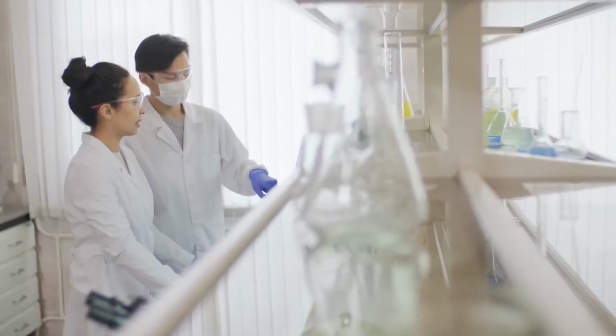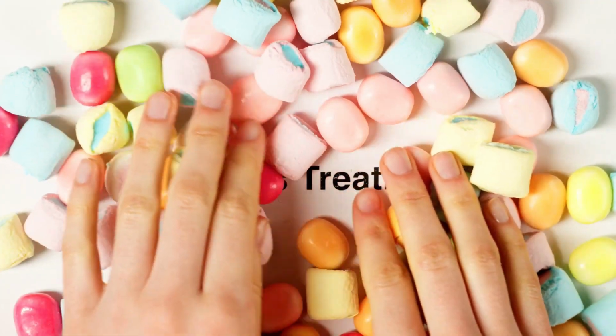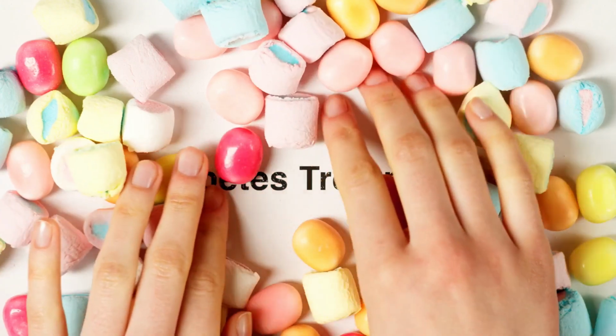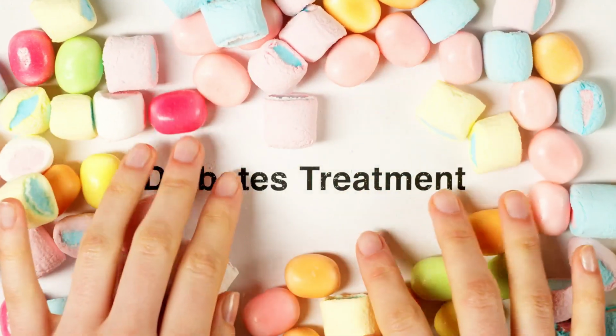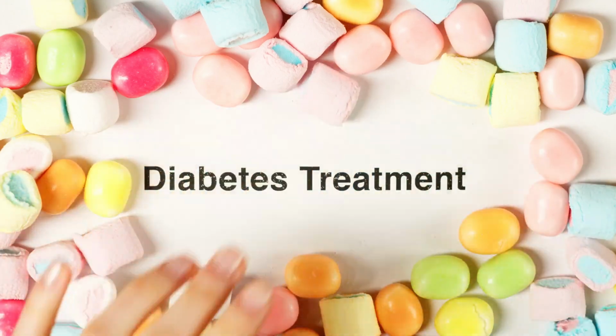Now that we know how CRISPR works, let's explore some of its potential applications. Application 1: Treating genetic disorders. CRISPR could be used to treat genetic disorders by removing or altering the genetic mutations that cause the disorder. This could lead to the eradication of genetic disorders like cystic fibrosis, Huntington's disease, and sickle cell anemia.